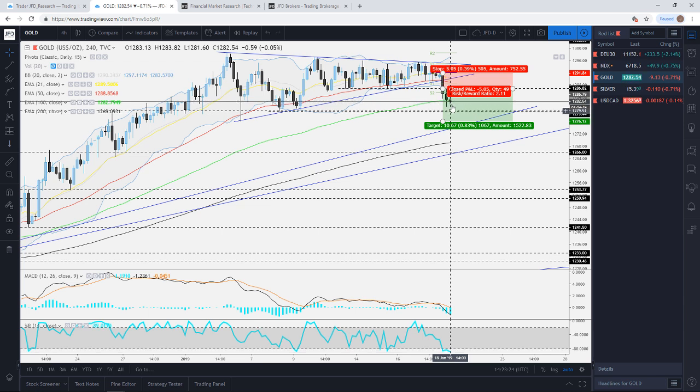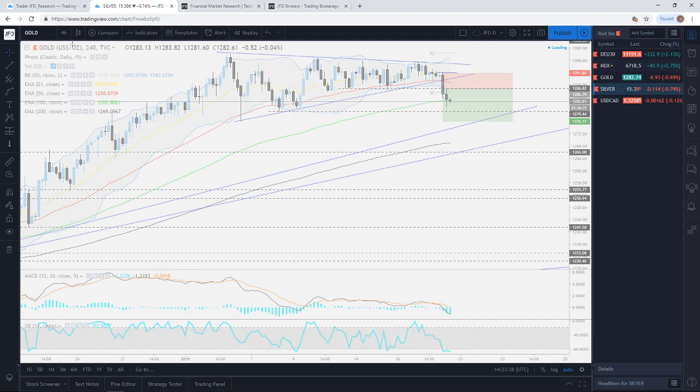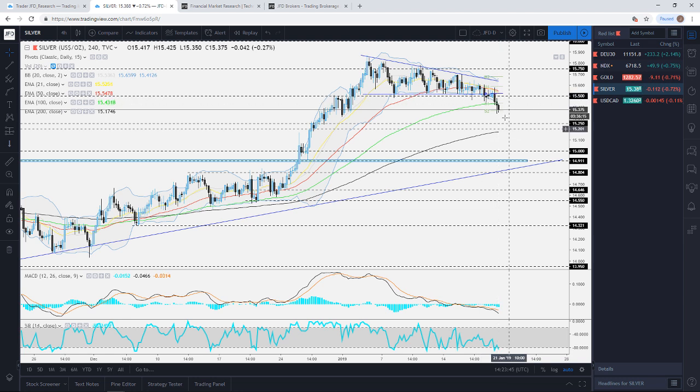If this continues to drop further down, the next potential area of support that we're keeping a close eye on is the 1279 zone, but like I said, slightly below that we do have the 1276 that we're keeping a close eye on. Looking at silver, following a similar path, and certainly now it's looking more to the downside.